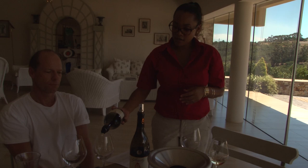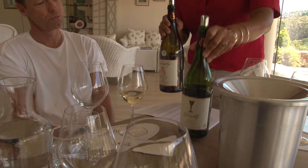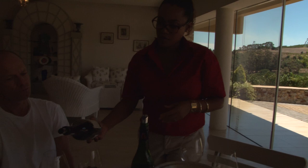So the first wine that I'm pouring is the Glass Collection Chardonnay 2013 vintage. And I'm also pouring the Grand Vin de Glenelly Chardonnay, also 2013 vintage.